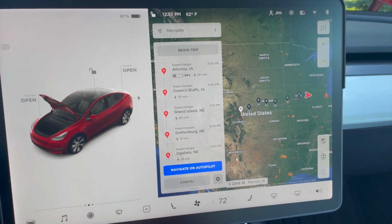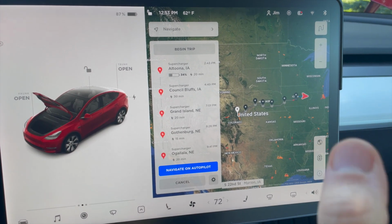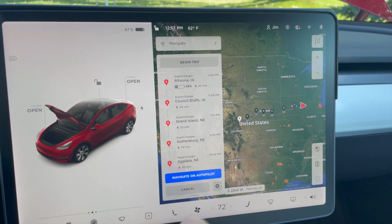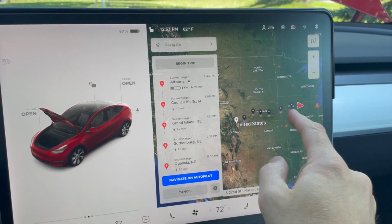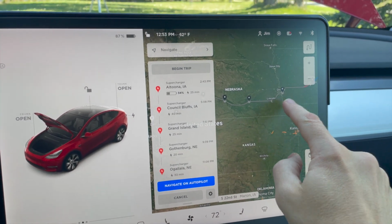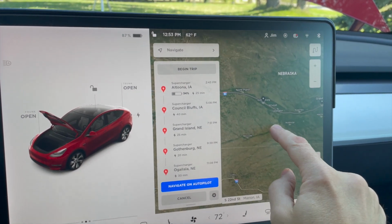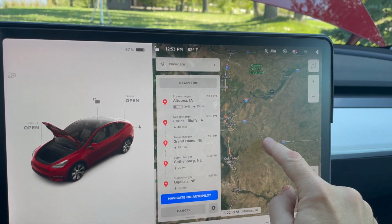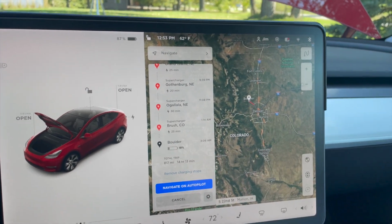Right now I have 87%. I charged it up for the weekend and I haven't gone anywhere yet. Still working on my safety score. And it knows where I'm at, and it knows where I want to go, which is Boulder. And it says you're going to need to drive west to Des Moines, over to Omaha, Grand Island, Gothenburg, Ogallala, Brush, Colorado, which is right there, and then your final destination is Boulder.